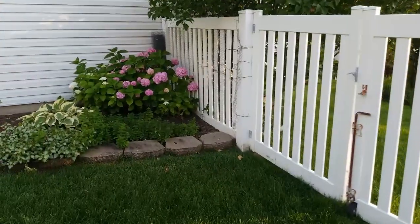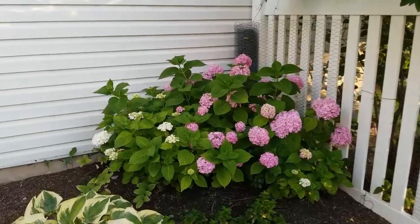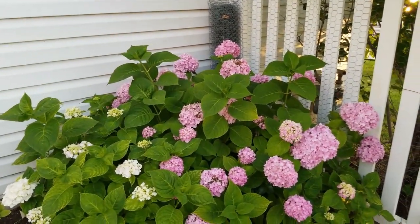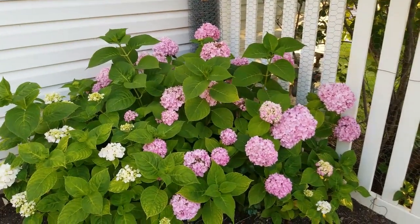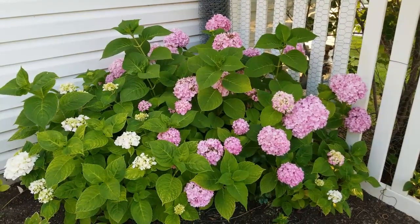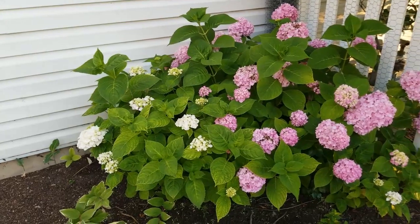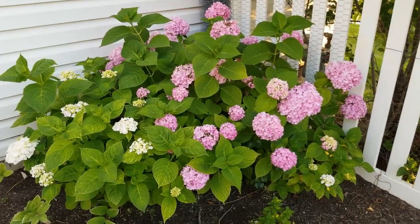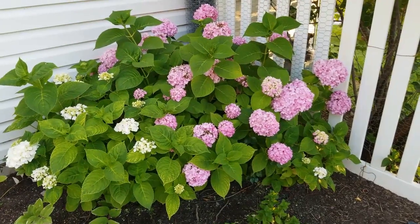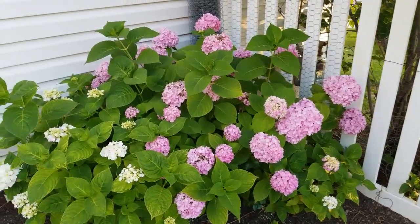I wanted to show you my glorious hydrangeas. Look how well they're doing. We've got them in various stages. This is the Endless Summer Hydrangea. They do not do as well in Utah as a lot of the other varieties. But this one right here seems to thrive. It only gets about this big. This one is 6 years old, I think. And it blooms all throughout the summer. That's why they call it Endless Summer.